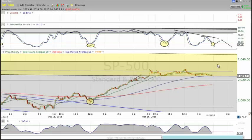But this is on the 5-minute time frame. This will be blown out of the water tomorrow. In 10 minutes, it'll probably be finished. We'll know what's going on here. So not trading the 5-minute today.